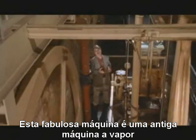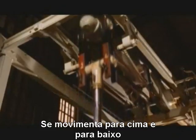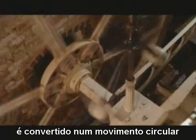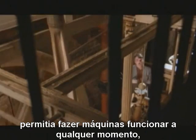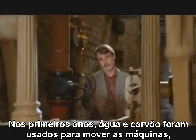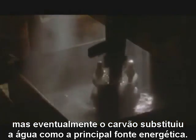This remarkable contraption is an old steam engine. Look at the precise movement of the vertical piston. It's moved up and down by the rise and fall of steam pressure inside the cylinder. And that up and down motion is converted into rotary motion, which operates all the machines. This was a revolutionary device. It made it possible to run machines any time, any place, and in any kind of weather. Over the years, operators used both steam power and water power. But eventually, the steam engine replaced water wheels as the primary source of power for most mills.